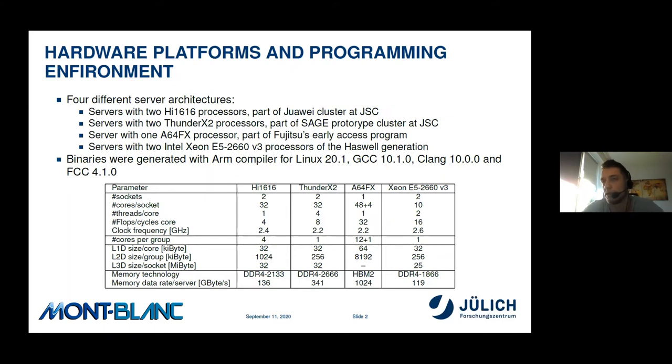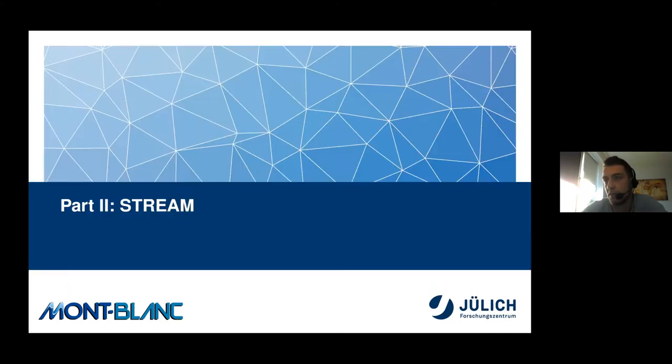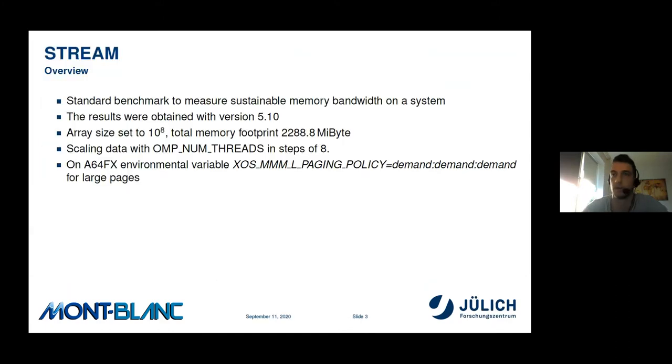Going straight into the benchmarks and applications, the first one, starting with the simplest, is the Stream benchmark. I think you are all familiar with it. This is the default benchmark for measuring the memory bandwidth of a system. As I will show, two of our applications are memory bound, so it was good to establish a baseline memory bandwidth. Here we use version 5.10. Of course, the array size was set big enough to exceed the cache size. And on A64FX, we also enabled large memory pages. This definitely had an effect.